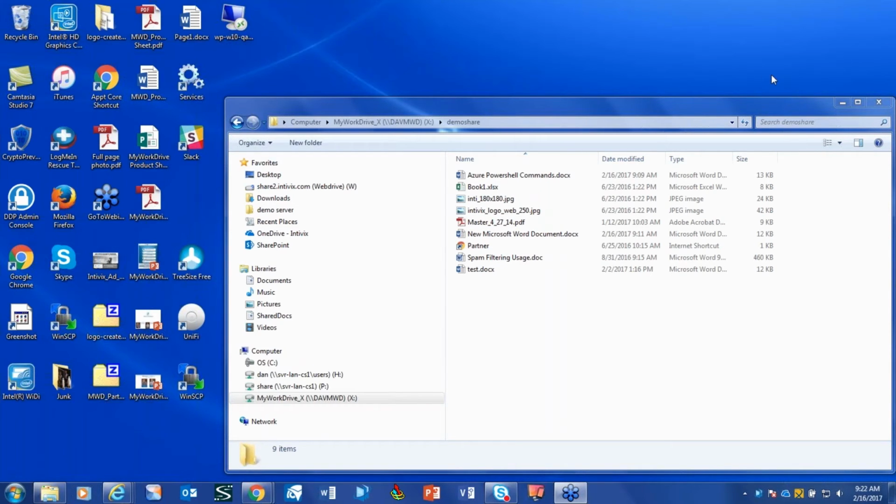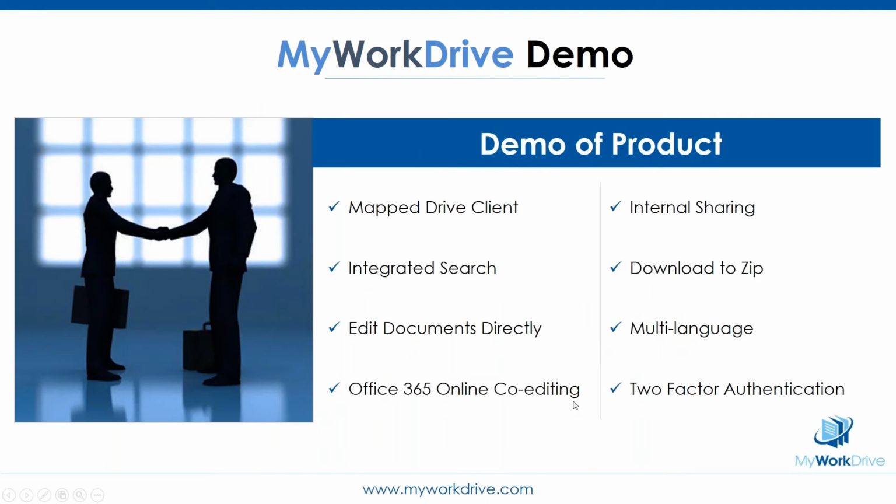We have the ability to download multiple files and folders as zip. We've added the ability to do multiple languages. We also support some of the foreign character sets that a lot of our European customers require. And then for large enterprises, we also have two-factor authentication using Duo security that we've now integrated in there. Some of the things that we have that we didn't talk about today that have been in the product a little while already are ADFS, single sign-on, and issues like that.